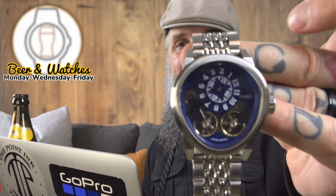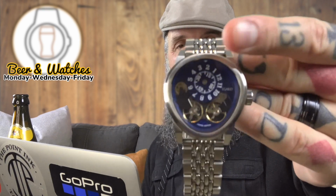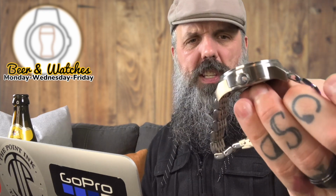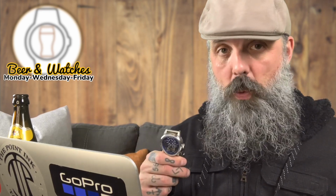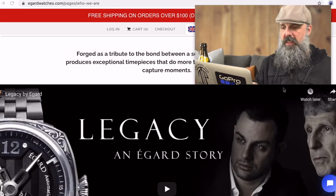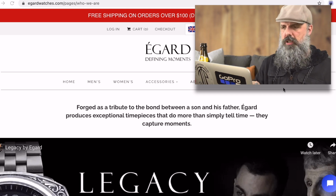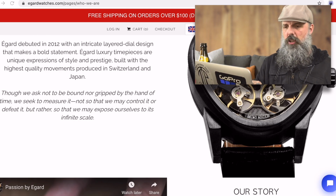Very unique way of telling the time on the time dial here. It's got carbon fiber back, just a beautiful watch with a curved sapphire crystal, and again on the Strapsco strap. I love this watch very much. This is actually a mechanical hand wind, but the version 3 is an automatic wind. As you can see here from the website, they've got some great stuff on. They've got free shipping on orders over $100, and you should take a look at some of these watches.